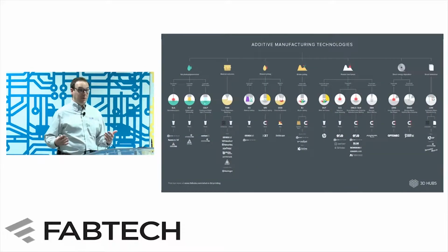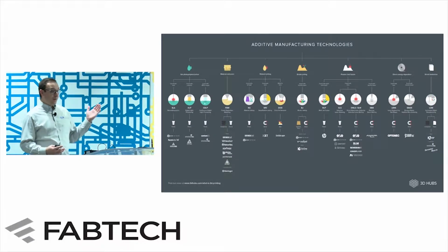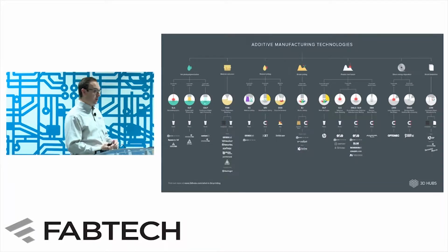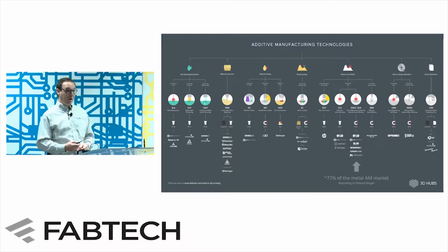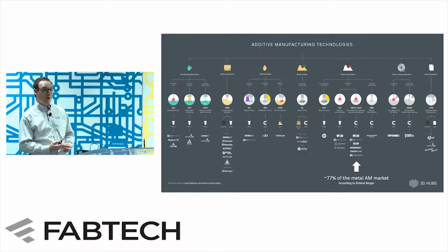So just a brief overview of all the technologies in additive manufacturing. We've got polymers, we have metals, we have powder bed fusion, direct energy deposition. But where we fit into this is right there. So we hold about 77% of the metal additive market in laser powder bed fusion.